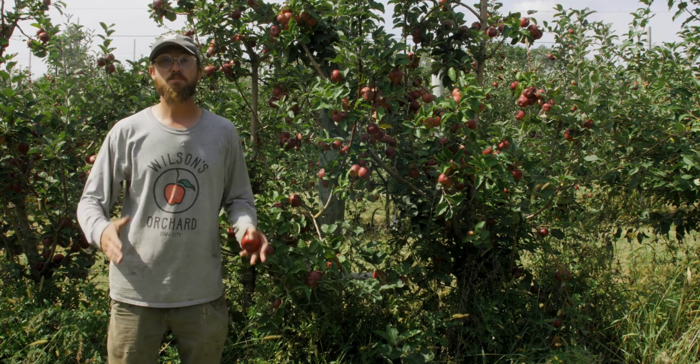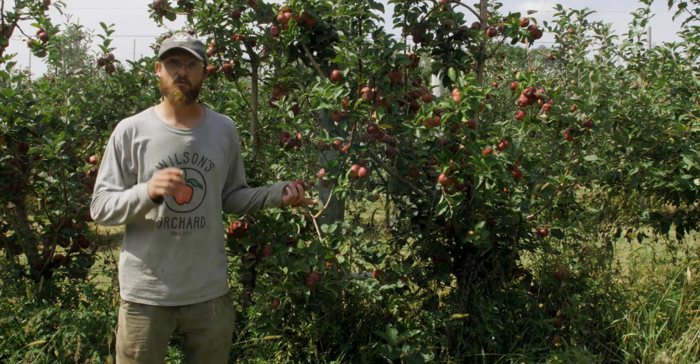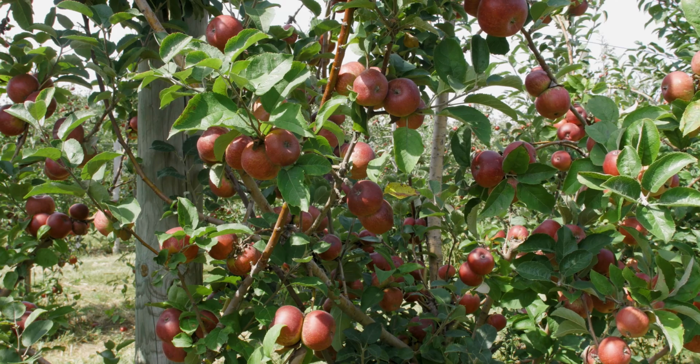Today we are in our hard cider test row. So we have two half rows at our Solon orchard that we're experimenting with hard cider varieties. The one I'm standing in front of right now is an apple called Kingston Black. It originates out of Somerset, England.